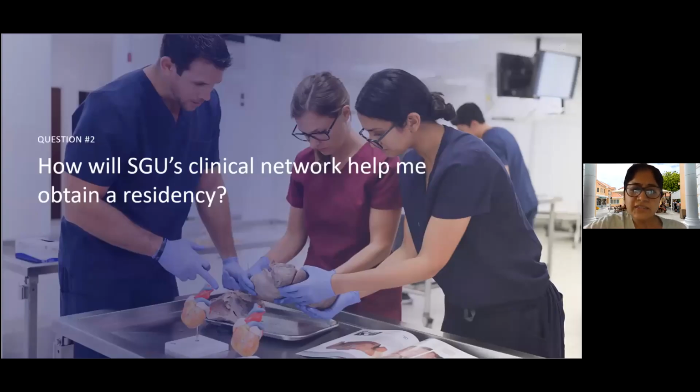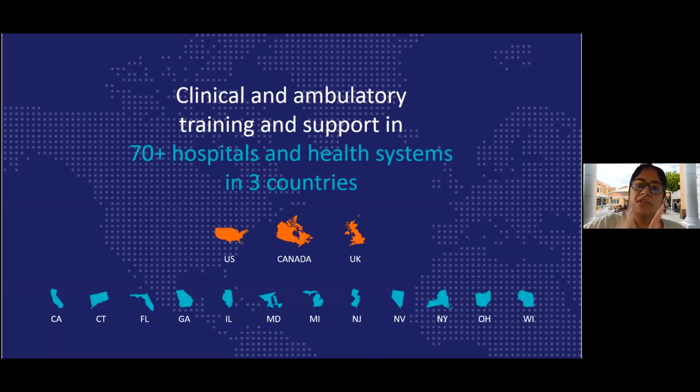The next question on your mind would be, how will St. George's clinical network help me obtain a residency? Why St. George's, basically? In the 5-year program that we take you in for, which is 1 year of pre-med, 2 years of basic clinical sciences, and the last 2 years of clinical rotation, the last 2 years play a very important part, because they hold a lot of weightage when you apply for a residency program. St. George's boasts the widest network of hospitals. We have about 70+ hospitals spread across 3 countries for our students to obtain clinical training, which is USA, UK, and Canada.